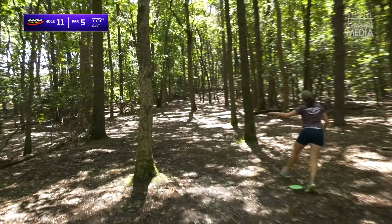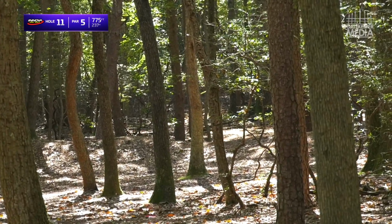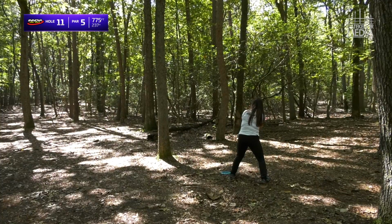So, Lisa lands here right in the middle of the fairway. She's throwing an anhyzer shot. That'll probably fade out just a little bit, but that is a great shot she had. She definitely got some distance there.